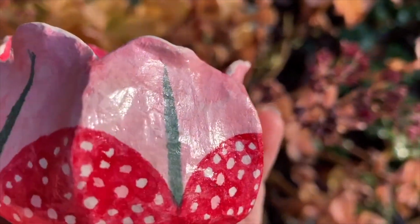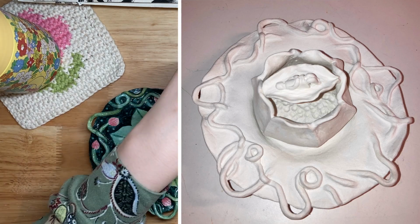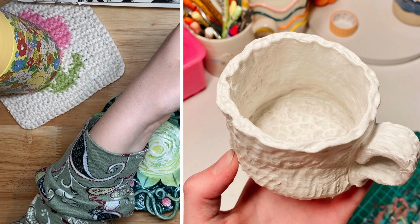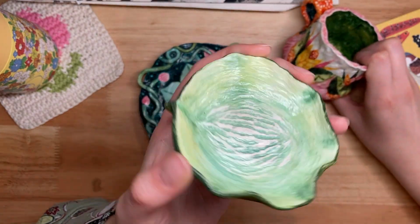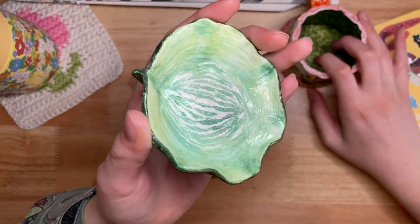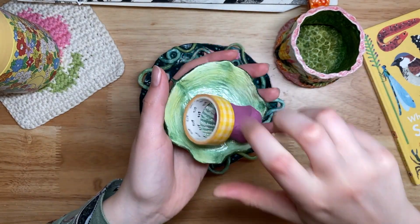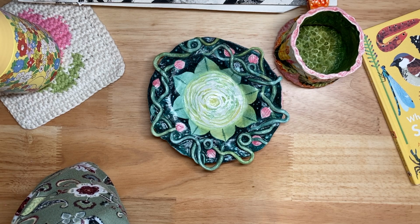Looking back at these pictures, I much prefer all these pieces when they were plain white. I think, especially the mug, I painted them too much. If I was to go back and paint these now, I'd make them a lot simpler. This is the only one that I actually use. I keep this on my desk and my rubber sits in it and my tape. I think this one's really cute. So that's everything I made for this project.